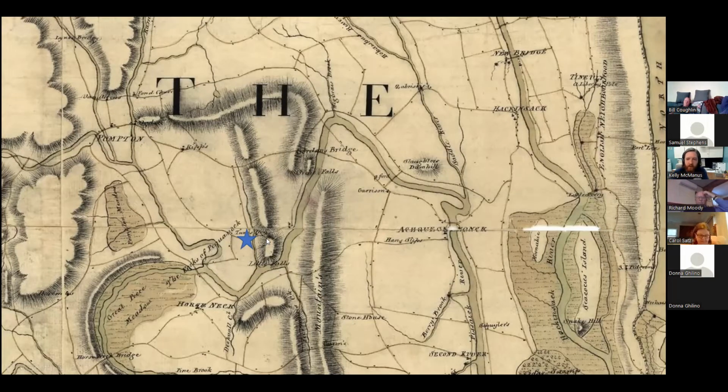Now, I noticed someone in the chat before we started mentioned that they live near Rifle Camp Park. Rifle Camp Park is part of this mountain chain here. It is where some of the Continental Rifles are stationed, once again, keeping eyes out at New York City, which is further to the east of this map, or to what would be the right of the map, right?